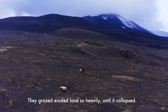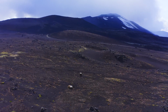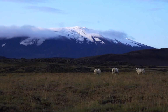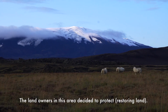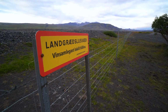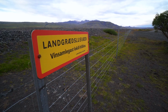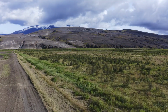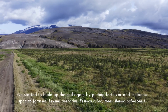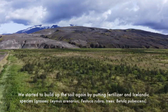They grazed eroded land so heavily until it collapsed. The landowners in this area decided to protect. They put up a fence so that the sheep would not get there. Started to build up the soil again by putting fertilizer and Icelandic species.